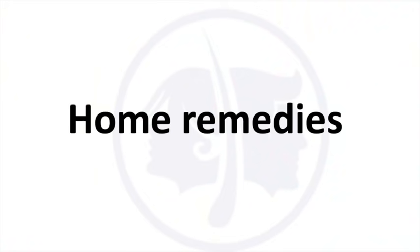So what home remedies can you do if you have dry skin? There are certain ingredients which are very good for dry skin, such as honey and even banana. Okay, so mash a banana and add a teaspoon of honey to it and add maybe a tablespoon of cream or malai to it. Make a mixture and apply it on your face. Leave it on for about 15-20 minutes and wash it off with lukewarm water.